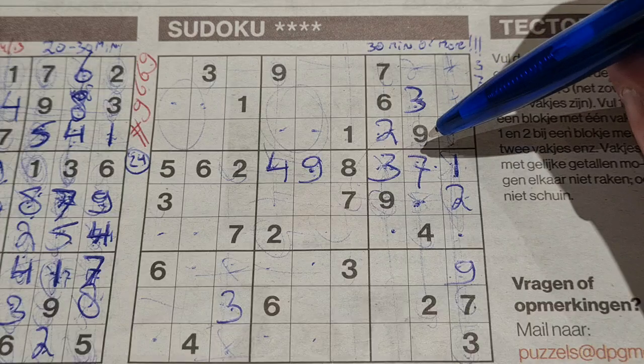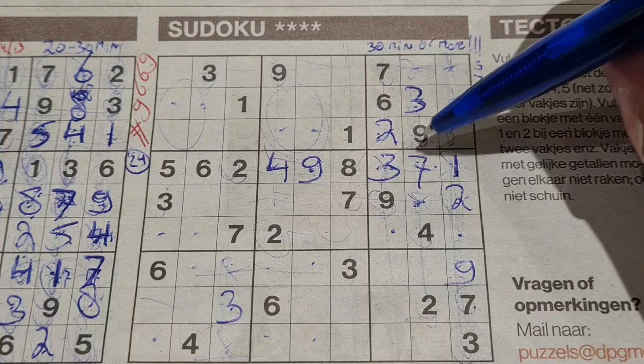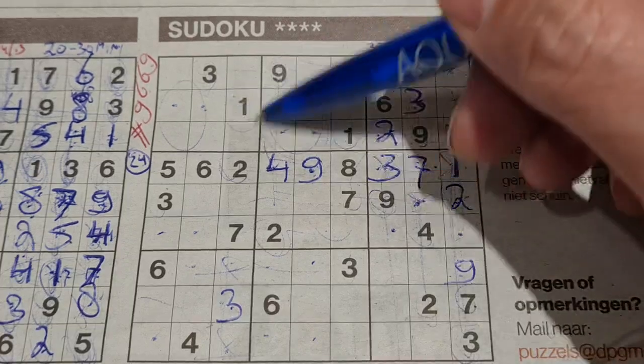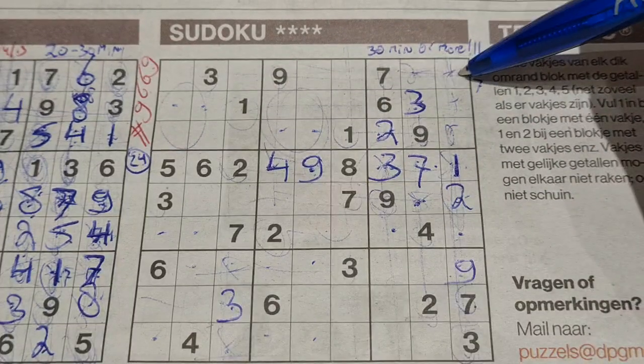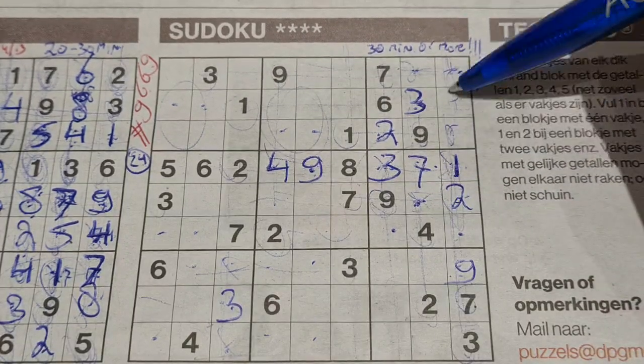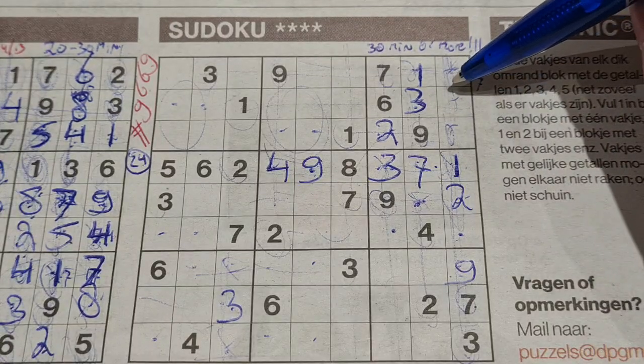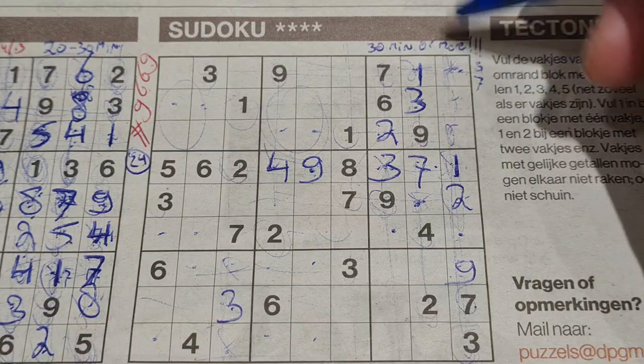Well, how about 1 in the third row, 1 in the second row. So in the first row, only 2 places left, 1 should be here or there. We have 1 in the last column, no 1 there, 1 should be here. 4, 5, 8, 4, 5, 8.